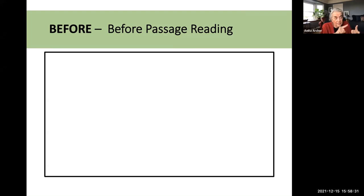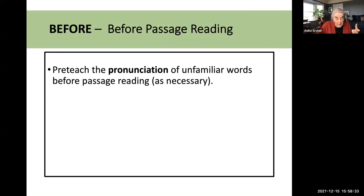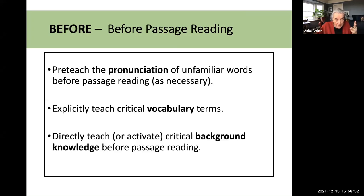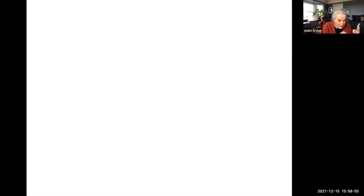See if you had them. Teach the pronunciation of unfamiliar words so that they can read the material more accurately. Teach the vocabulary terms critical for that material. And number three was to give them, yes, background knowledge. Okay, say them to yourself again. I'm doing this again to model what you could do in your classroom to get students to truly think about it by actually rehearsing the information.